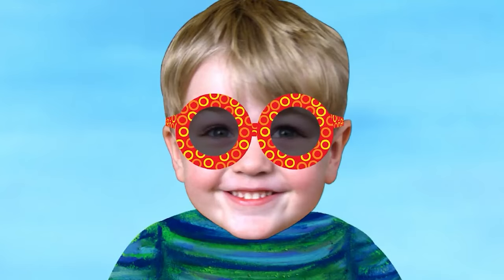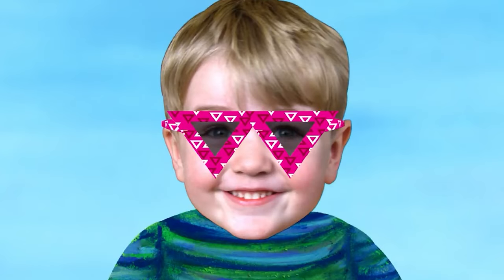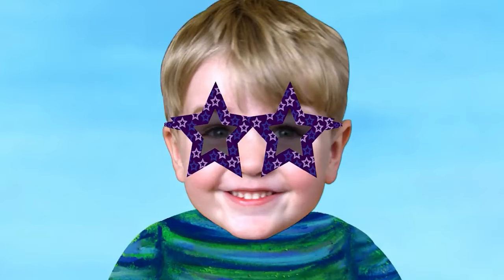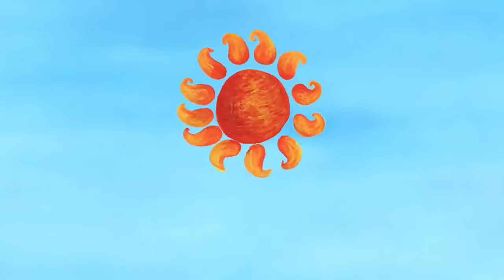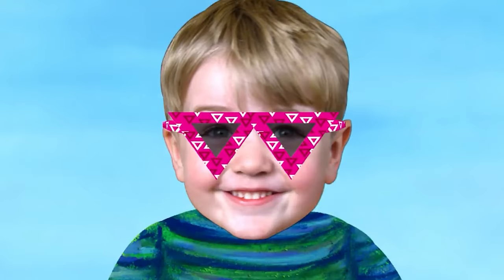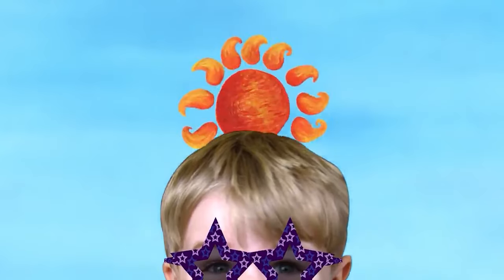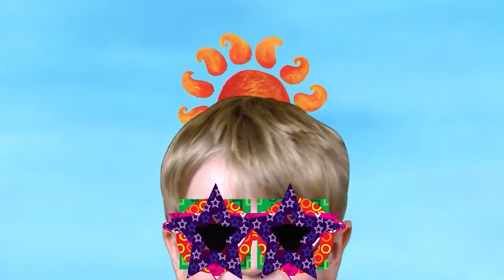Now what shape are they? They are circles. What is the shape of the glasses now? They are triangles. What is the shape of the glasses this time? They are stars. Squares. Circles. Triangles. Stars. Which glasses look the best? All of them.